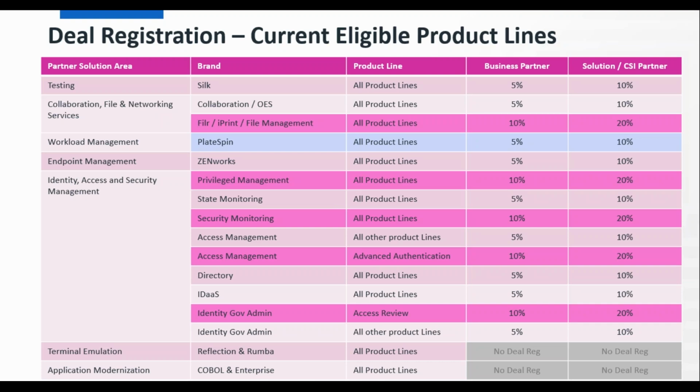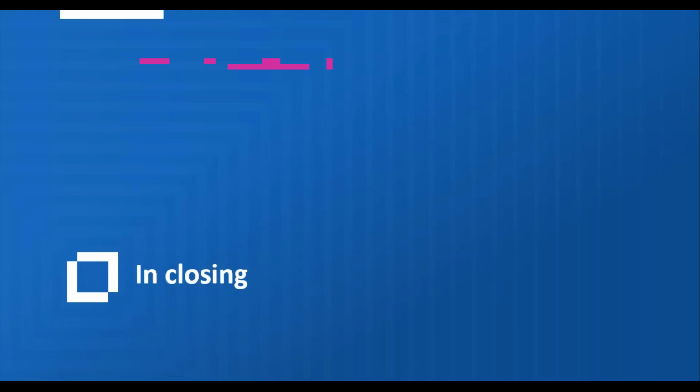And then on the terminal emulation, application modernization product suites, of which we do not see a big market in the rest of Africa, there are no deal registration available at this point in time.